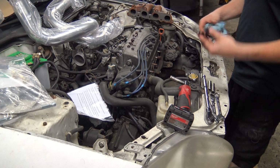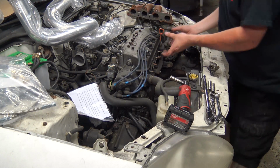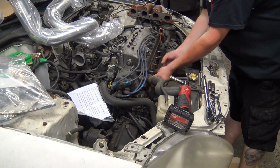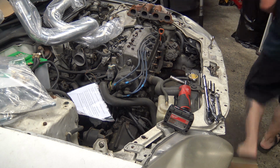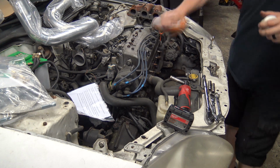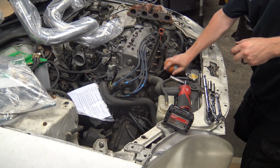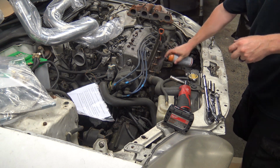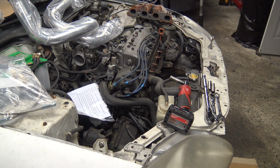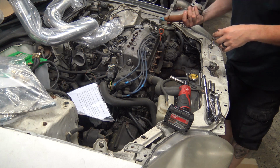Alright, next on today's 10-minute turbo build, we have the stock gasket that looks minty fresh, so we're just going to stick it right back on. And then we're going to take some Hermetite copper. I'm going to toss the manifold straight on.